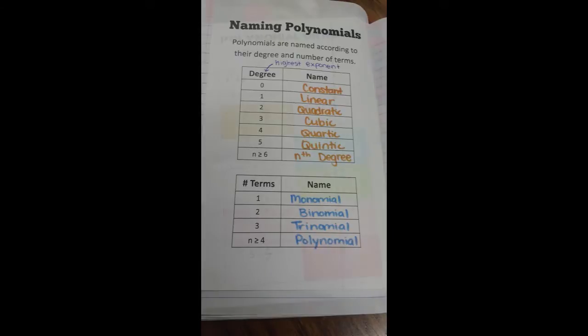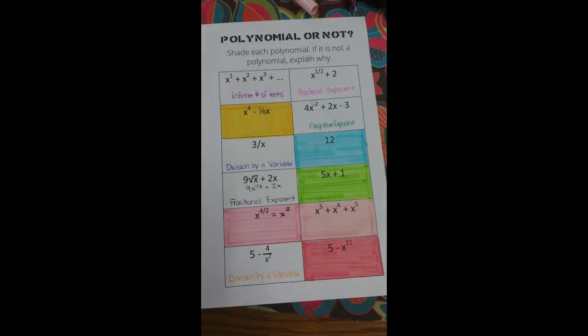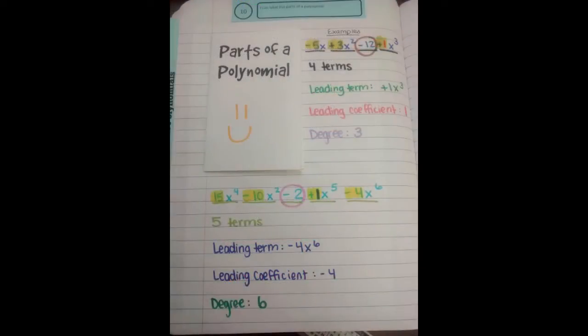Are you a 6-degree trinomial? I don't know how to say the first part, but I know the last. 6-degree trinomial, okay.